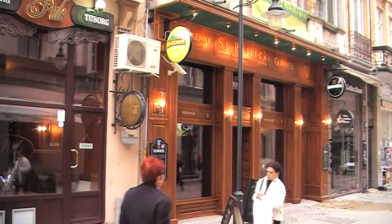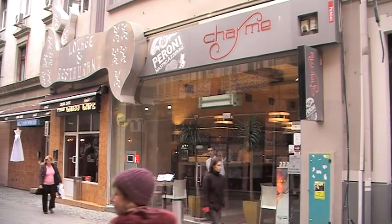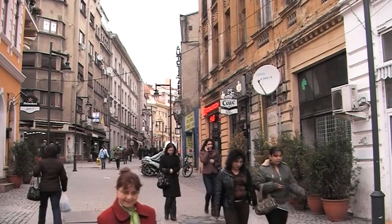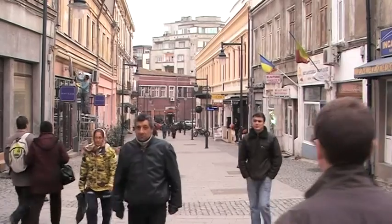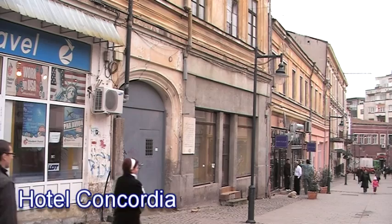This is Strada Smardan, which was the first street in the whole Lipscani area to be completely renovated and completely repaved, and it's also been completely pedestrianised. No cars are allowed here. In a very quick space of time, over the past 6 months to a year, it's become perhaps the most important nightlife street in Bucharest, and it's now completely covered with cafes, restaurants, bars and nightclubs.